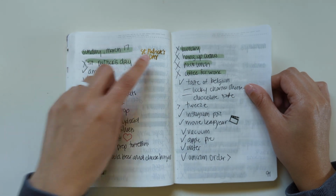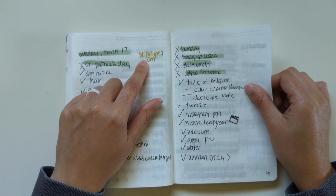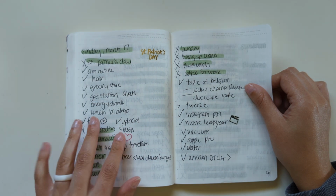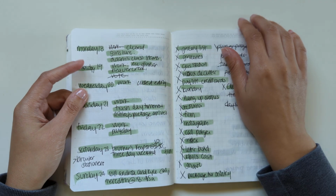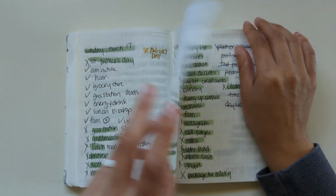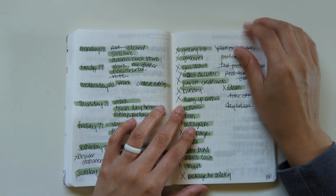Again, using some Happy Planner stickers here and there, not a ton, mostly just for like holidays, and then using Etsy stickers as well to mark certain things like fun events or YouTube videos, films that we were watching, that kind of thing.